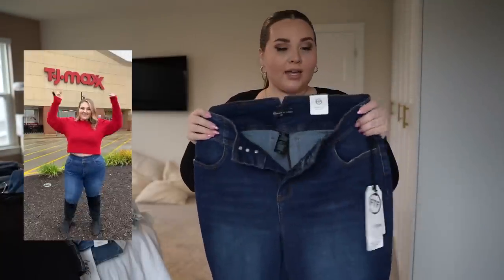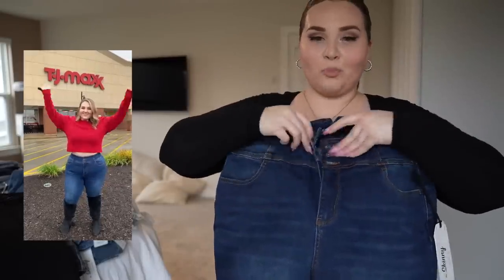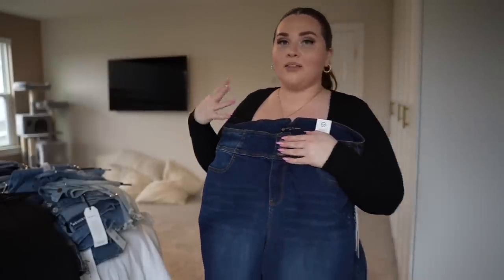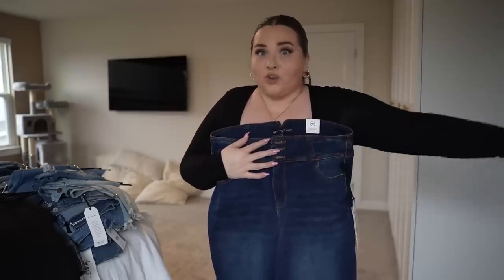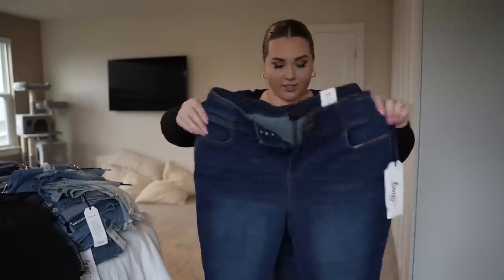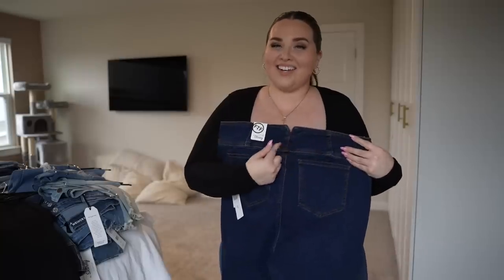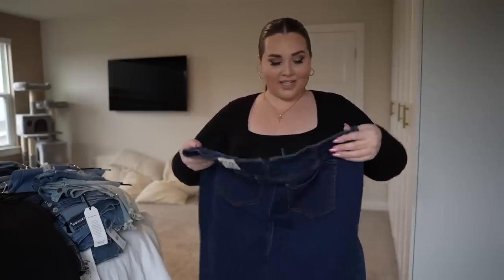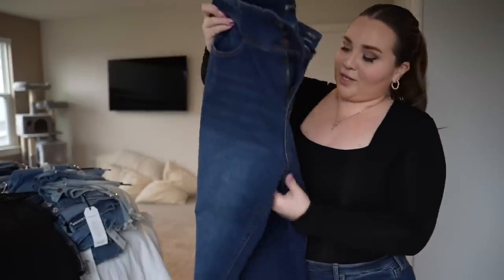These were from my first line with FTF, and I love them. I love the back. I loved how high they went. I love that it was a triple button. I was trying to mimic the Torrid denim, but differently, because I thought that the fact that you have to really struggle to get theirs on didn't make sense and it wasn't necessary. So I just wanted jeans that would make your booty look good and didn't create a huge gap in the back and had the triple button with functional pockets. And we achieved that with this particular pair of denim.